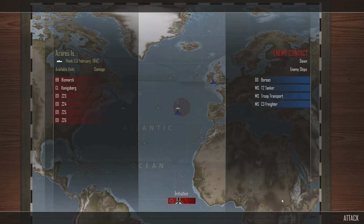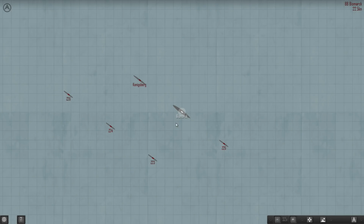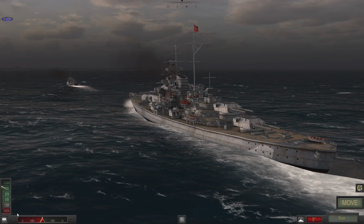Meanwhile, here in the Azores, the Bismarck, with the Königsberg and 4 destroyers, has spotted a small convoy of a T2 tanker, a troop ship, and a C3 freighter being escorted by a destroyer. The Boreas. So, let's go. Hopefully a bit of target practice and nothing more challenging. They're crossing RT. Bizarrely. Okay.